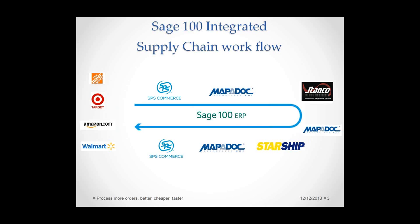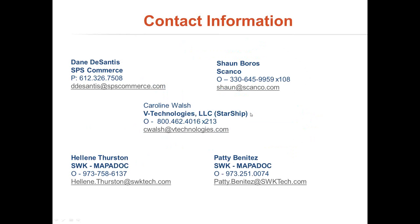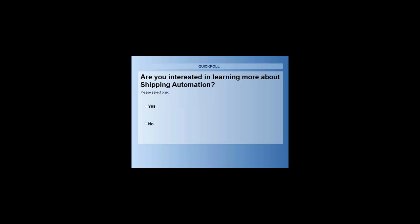We do have a couple questions, and I'd like to go ahead and show my screen here. You should all be able to see contact information. Dane, can you see the contact information on my screen? Yeah, we can. Perfect. I'm going to launch some polls while we're reading off the questions, and if everyone wants to take note of the contact information for every presenter on this call. If the attendees could take a moment to answer this first question: are you interested in learning more about shipping automation?